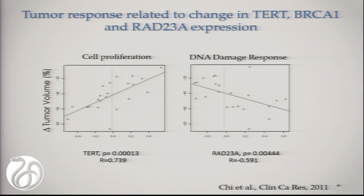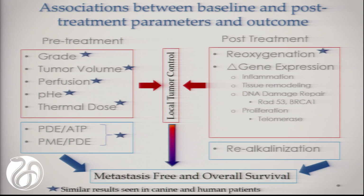Just to throw in a couple other things, we found TERT to be positively related to this. This is the change in TERT, by the way, not the baseline expression. And this is a change in RAD23, which is a DNA damage repair protein. And we saw the same kind of thing with BRCA1 in this study.